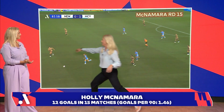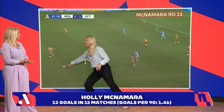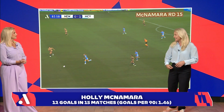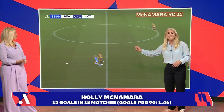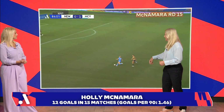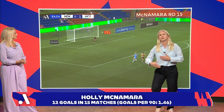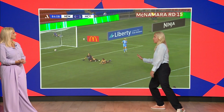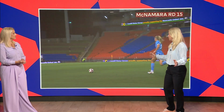Now, against Newcastle, we got Tash Pryor. Looks like they're equal distance to the ball there. But Holly Mac, as you roll on, has that touch. Tash commits to it. She thinks she can get there. But Holly Mac's pace, amazing, really difficult skill to run with the ball at pace with the ball in front of you. Cuts across Tash Pryor to give herself a better angle for the goalkeeper.